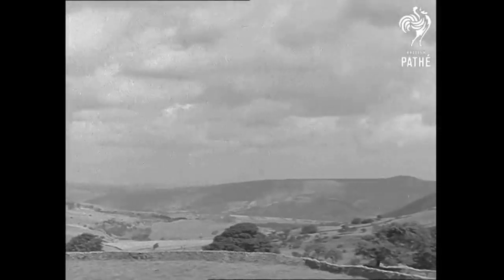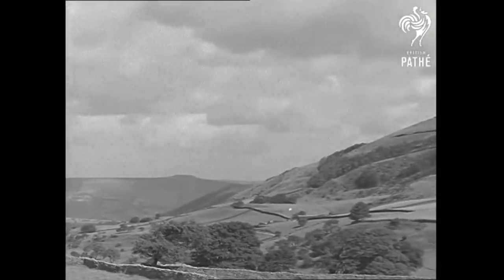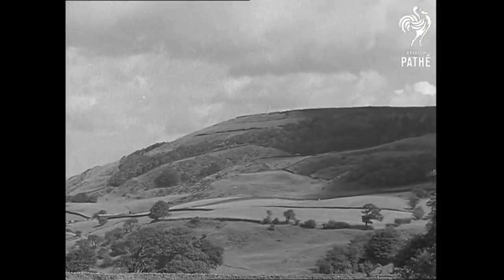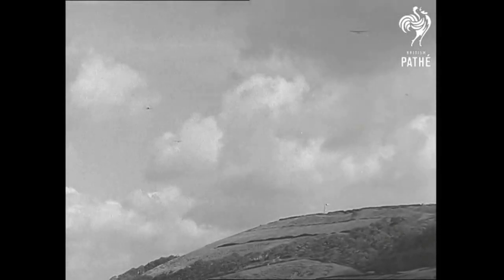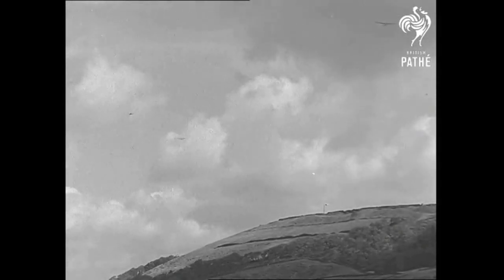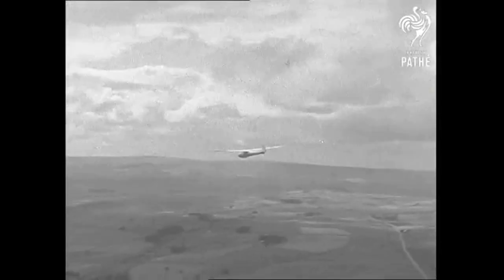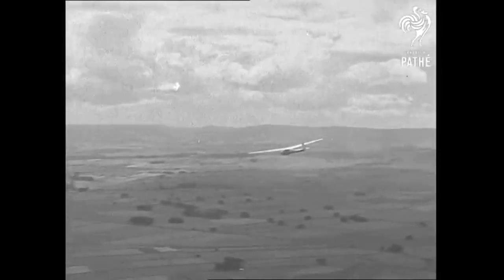If you go to the Vale of Bradwell in Derbyshire, you'll look up at a great ridge which springs 500 feet from the floor of the valley. It's Bradwell Edge, the home of one of Britain's oldest and largest gliding clubs. Here, almost any fine weekend, you will see their gliders twisting, turning, climbing like great gulls on the wings of the west wind.